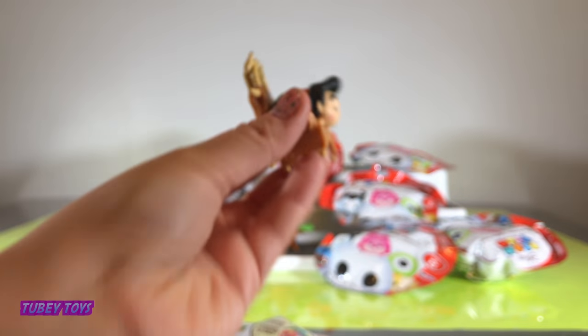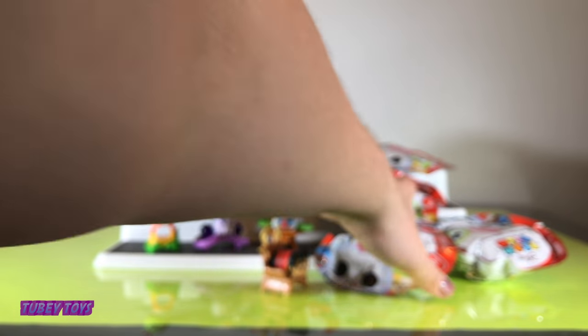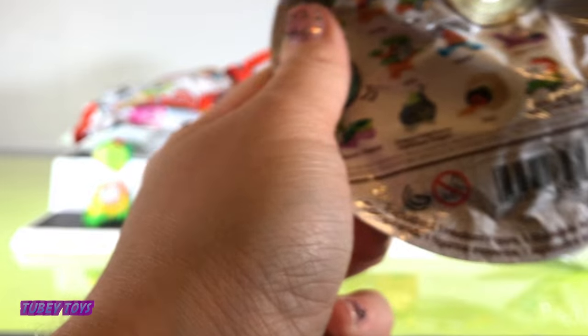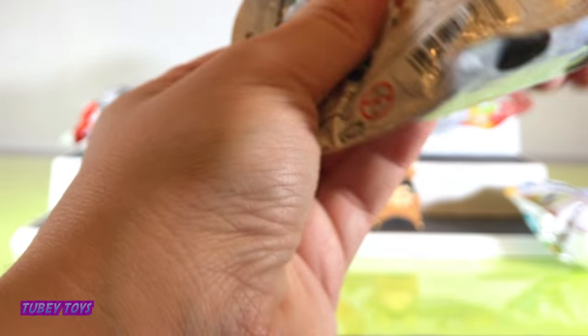Where'd you go? Or maybe how cute. Maybe they're coming out with Wreck-It Ralph. I would love if they came out with Wreck-It Ralph. And I would love them to come out with a Fix-It Felix from Wreck-It Ralph. Oh my gosh, that's a good idea. Because I'm Fix-It Felix. You are? Yeah.